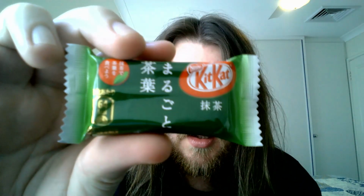This one's just all green, so I think it might be like matcha or something. Just like that.